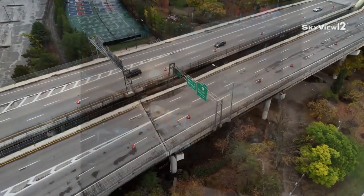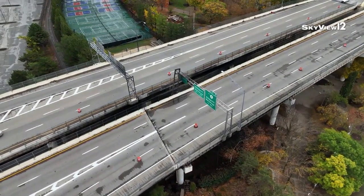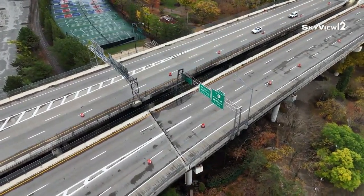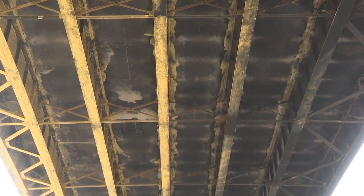The Daniel Carter Beard Bridge caught on fire November 1st, and the southbound lanes from Ohio into Kentucky have been shut down ever since. Friday, crews will start cutting out the concrete deck on top and then cutting the damaged steel below, a process that could take at least 2 weeks.